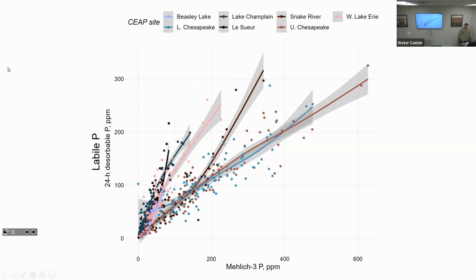What this plot is suggesting to us here is that there is no one general relationship between Mehlich-3 P and labile P. Labile P is the important bit. That's what determines what can come off or run off. And typically we say if Mehlich-3 P is X, then this is what you can expect to run off. And that's like a blanket application no matter the site and whatnot. So for example, APEX is guilty of this. It initializes the same. But what we're seeing here is that the blue and the brown lines, these are the sites in Pennsylvania and Maryland.